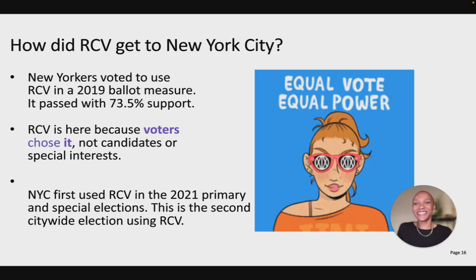It was ours. New Yorkers voted to use ranked choice voting in a 2019 ballot measure, and it passed with 73.5% support. It's here because voters chose it, not candidates or special interests. This is actually going to be the second election that we will be using ranked choice voting. We first used it in 2021, and we have used it in special elections.